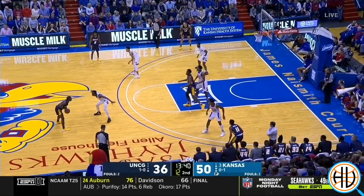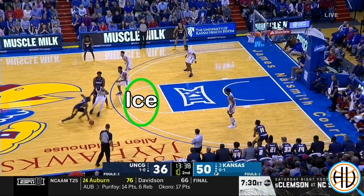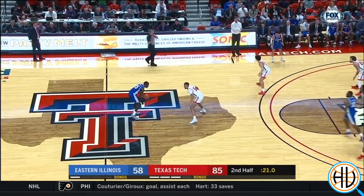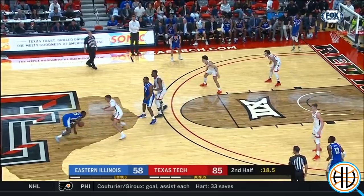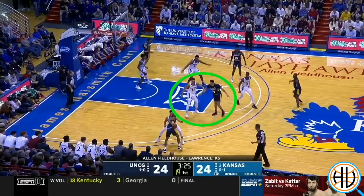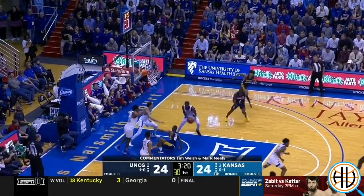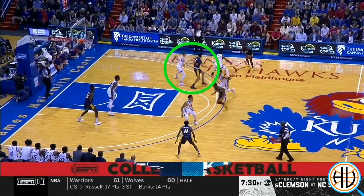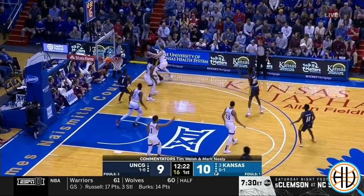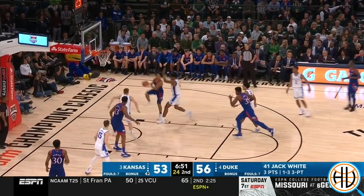The big involved in the screen can be prone to a blown coverage too. When your man runs up to set a screen, it feels natural to stick right with him. But in ice, that big needs to get towards the sideline. Even when the big is in the right spot, now he has to be able to keep the ball handler in front.